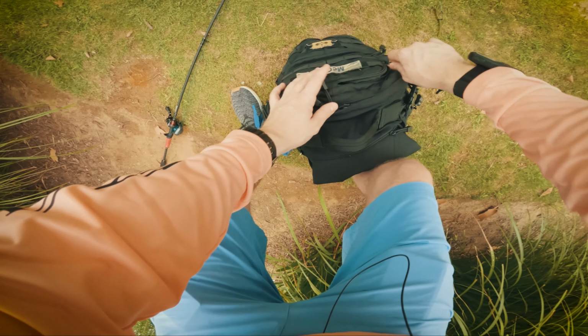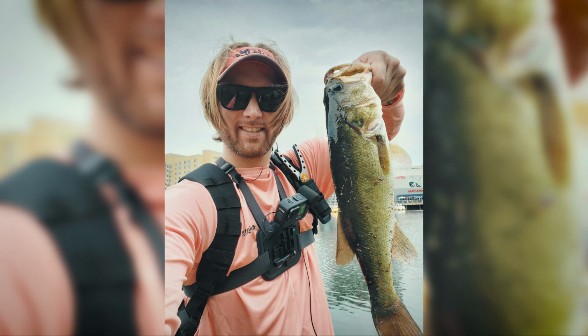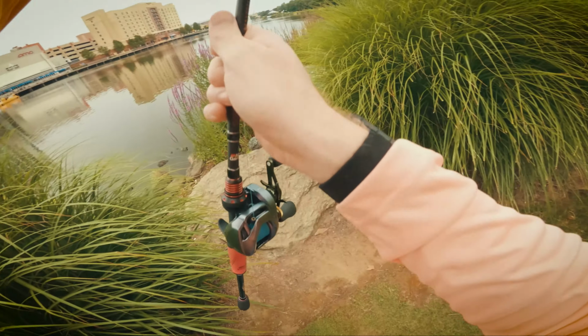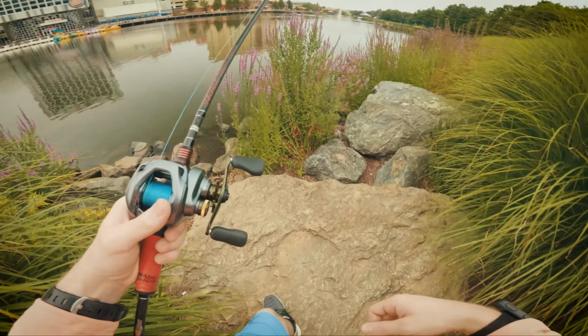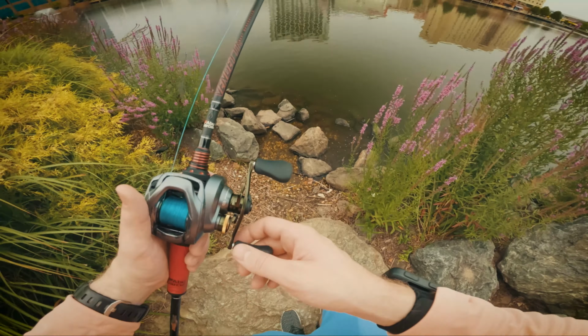Well, I'm sorry about that, guys. Right when I caught that bass, my GoPro died. So I'm on my 3rd and final battery. So hopefully I can catch another good one for you guys and get it on camera and wrap this up before this battery dies. But yeah, I was actually jigging this Senko.